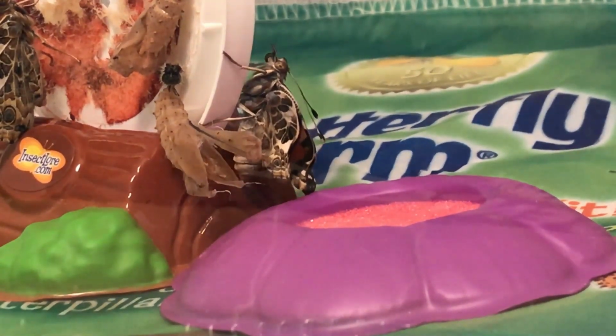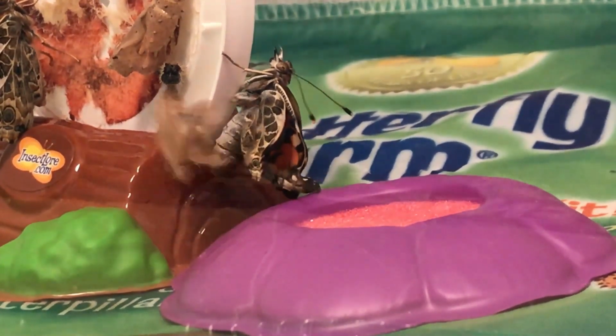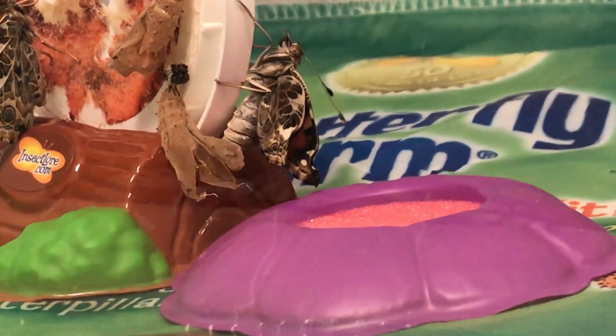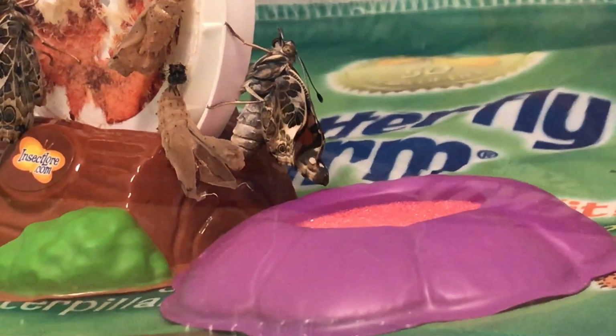Now his wings will flatten out a little bit. It'll probably be an hour or so before he's ready to fly. But I don't know if you can tell, they're kind of curled up still a little bit. And he's going to test out the proboscis. See if we can get some good shots of that here.